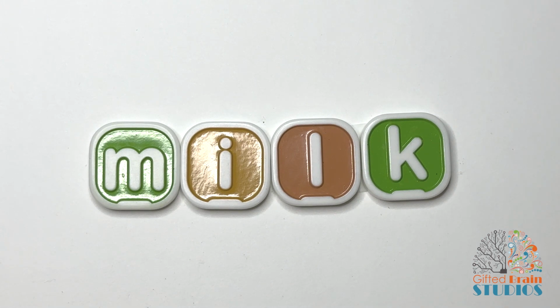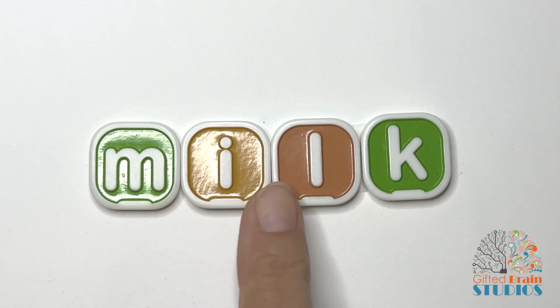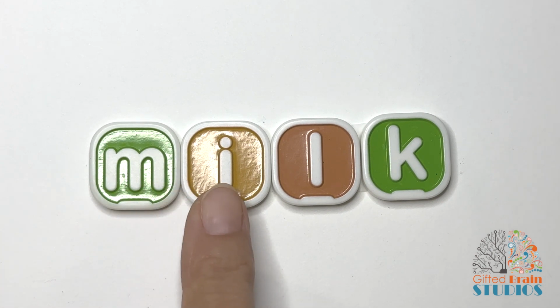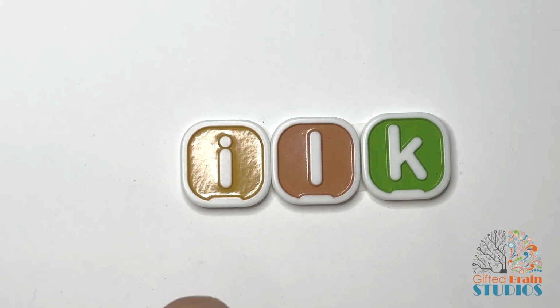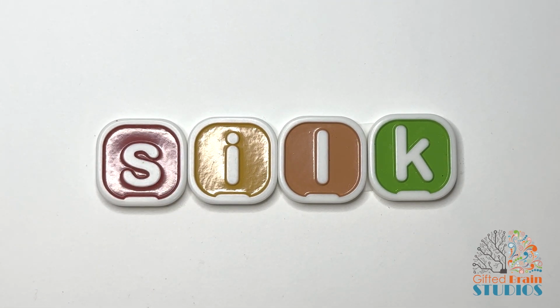Tap and stretch our new word. Milk. Tap and stretch. Milk. Say it fast. Milk. Yeah, milk. We know what milk is, right? I like to drink milk.